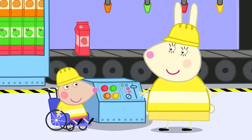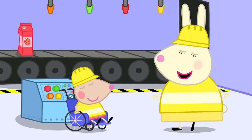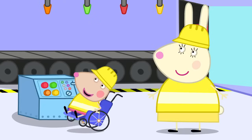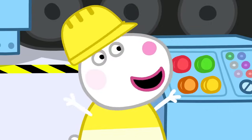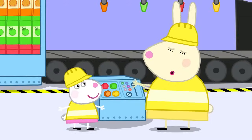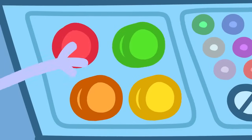What flavour is this one? It's red. Is it strawberry? Well done, Mandy. Press the red button to fill it up. And how about this one? It's green. So, apple. Spot on, Susie. And this one? It's lots of colours.